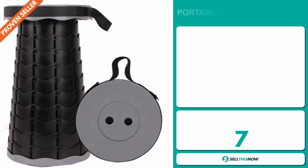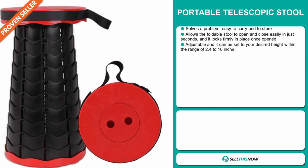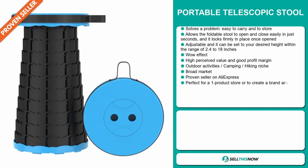Our next product is the portable telescopic stool. Now this is a problem solver. It's easy to carry and to store. It allows the foldable stool to open and close easily in just seconds, and it locks firmly in place once opened. It's adjustable and it can be set to your desired height within the range of 2.4 to 18 inches.